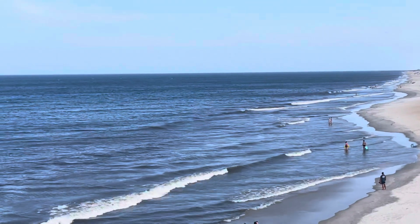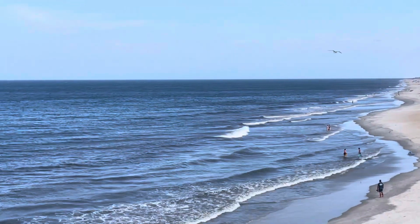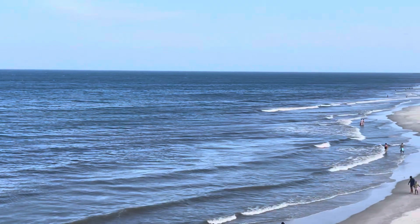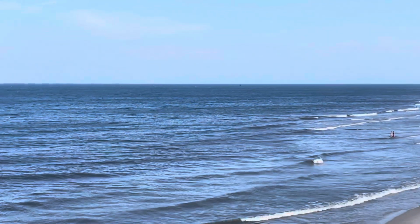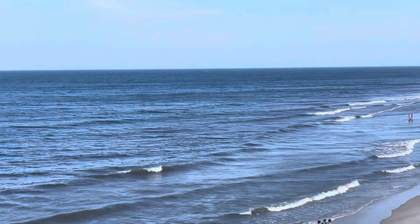Right at the 1 foot plus conditions with some chop. East-southeast swell at 1.2 feet in 10 seconds. South-southwest winds at 25 miles per hour, getting pretty strong down there at Rodanthe with those south-southwesterly winds. Air temperatures a little bit cooler at 87 degrees Fahrenheit. Ocean water temperatures considerably warmer at 82 degrees Fahrenheit.